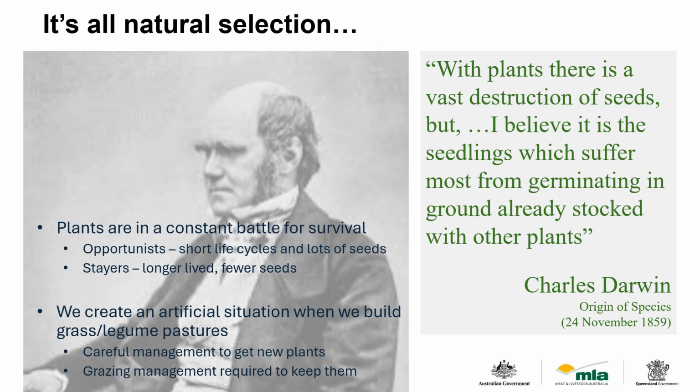And in most cases in our pastures and with our legumes, that's the grasses that we're working with. So there's a constant battle of survival in there. And the other key message is that we do create an artificial situation when we make a grass legume pasture. So we need special management to get those seeds into the pastures. We also need special management, usually based around grazing, in order to maintain a good pasture and in good balance.